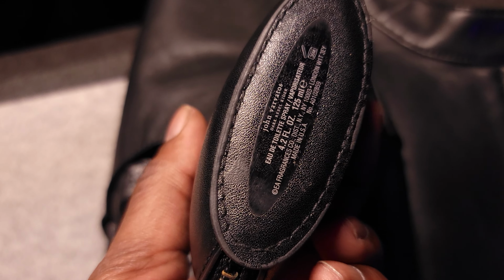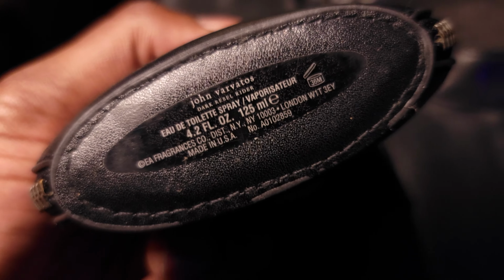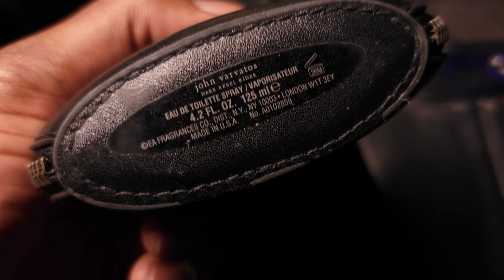Anyways, flipping this bottle over, you can see that same leather material, with some fragrance info on the bottom of it. Most full-size bottles of John Varvatos are actually 125 ml or 4.2 ounces. And this one actually is an eau de toilette concentration. There's no batch code here or anything like that.